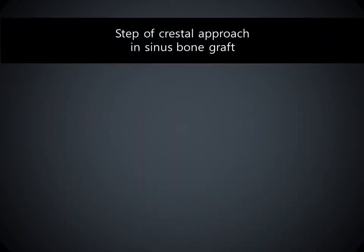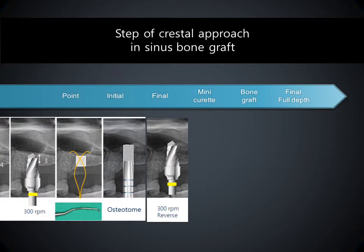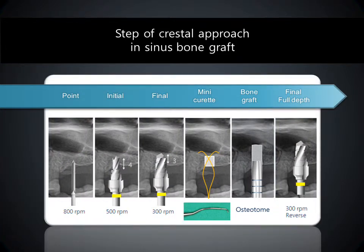The INNO surgical kit could support the crestal approach in sinus bone graft. The point drill marks the position of implants. The length 8 mm initial drill has steps at 4 and 5.5 mm. Under 500 rpm speed, each step could be stopped at the crestal bone, which elevates the Schneiderian membrane without perforation. The length 8 mm final drill of various diameter fixtures has steps at 3, 4.5, and 6 mm from the apex. Under 300 rpm speed, each step could be stopped at the crestal bone, which elevates the Schneiderian membrane without perforation.